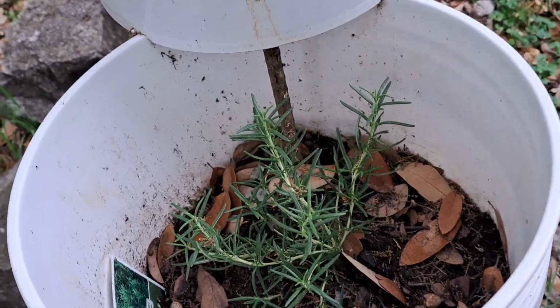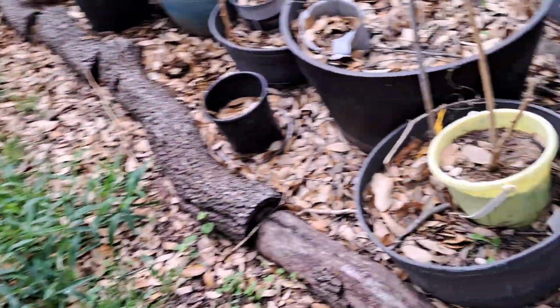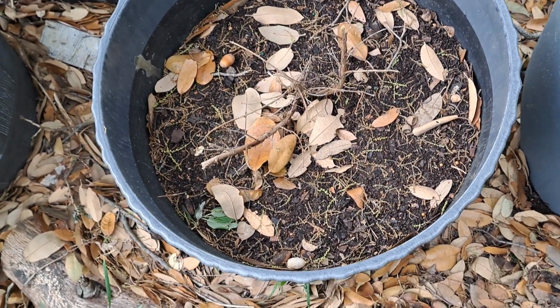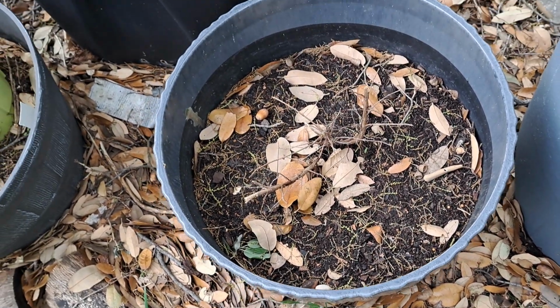And I do have a rosemary in there. Because I'm kind of wondering, my rosemary right there, it came up 2 or 3 times and then it froze after it came up each time and it died back down. So now I'm waiting to see if it's going to come back again.